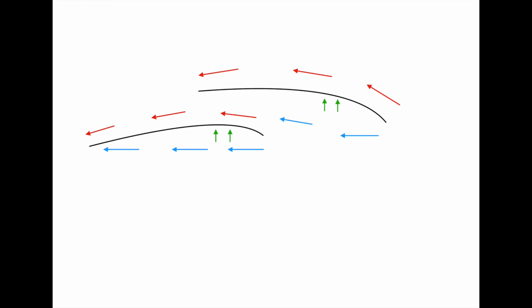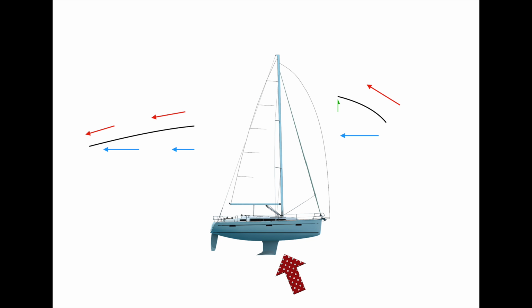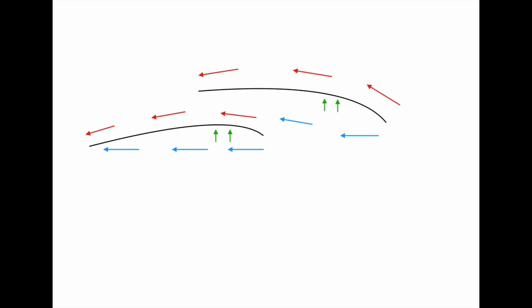I hear you say, but if the lift is trying to push the boat sideways, what makes a yacht go forwards? Well, modern boats, as well as having a hull that's in the water, have a long keel that's in the water as well. The keel and the underwater sections of the boat stop it from going sideways, enhancing its movements forwards.